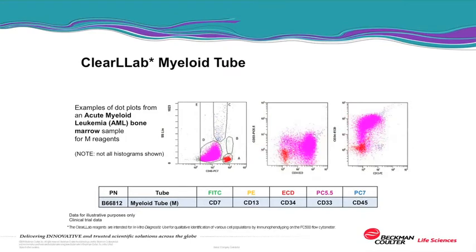And finally, this is the myeloid tube, and we're showing you a myeloid neoplasm, which has characteristic CD45 low density. So here were the lymphocytes we saw up here that were brightly CD45 positive. These cells are the normal cells in the sample. The abnormal cells here, indicated in pink, are CD45 low density. They express CD34 and some CD13, but not very much CD33.